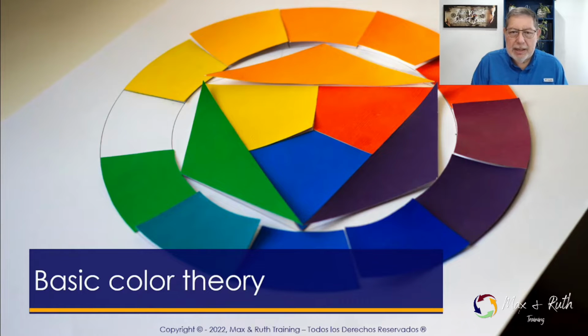Let's start by talking a little bit about basic color theory. Since kindergarten, they taught us that there's three primary colors: red, yellow, and blue. If you combine red and blue, you get purple. If you combine blue and yellow, you get green. And if you combine yellow and red, you get an orange color. And from those colors, then you have a wide range of different tonalities and different colors.